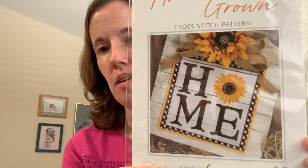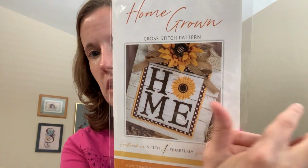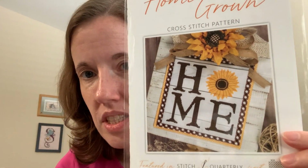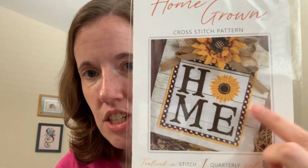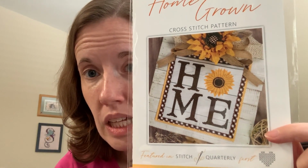And this is one I saw made up. I've seen somebody do it with the HOME spelled out all in one and do a long pillow. This is the finish they have here, stitched on fabric that looks like wood, which is cool. I don't know that I would ever stitch it, but it's very cute, so you never know. All right, so that was that.